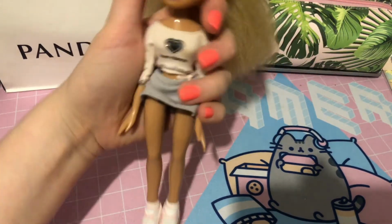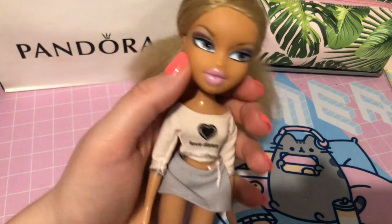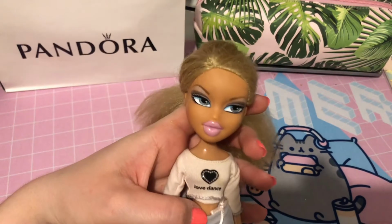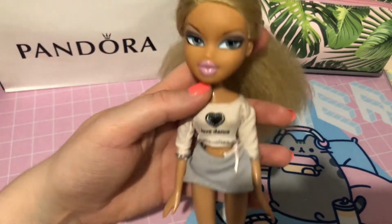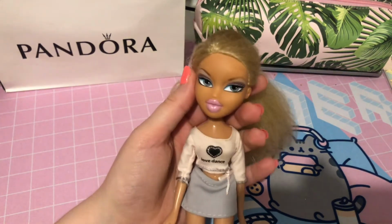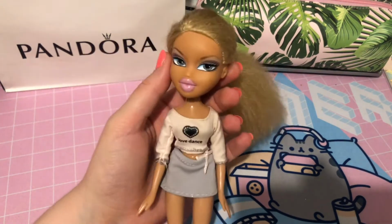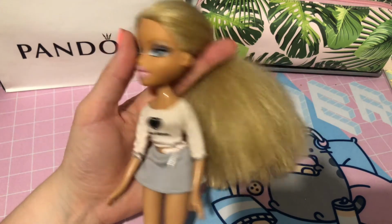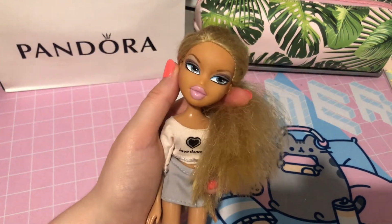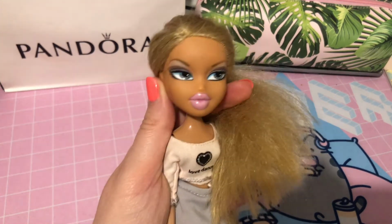I love her skin tone. I love her skin tone matched against that beautiful pastel pink lip, and yeah, I just think she's really, really cute. I'm happy that she's kind of in one piece. Her head's all right. She's in good sort of quality condition. I'm just going to try and sort her frizzy hair out at some point, but yeah, this is the Fiona from the 2007 Sportz collection.